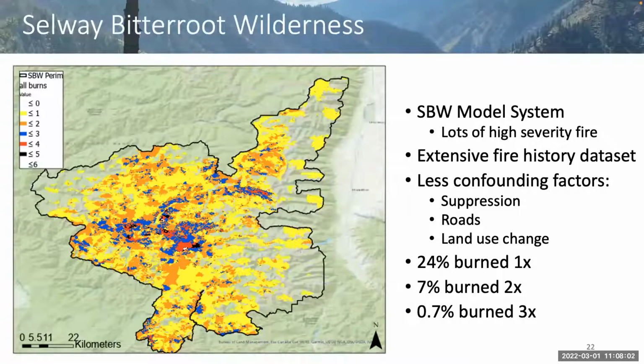And so why are we looking at the Selway? The Selway is a fantastic place to look at high severity fire because there has been so much of it. We also have an extensive fire history data set that goes back to the 1870s that I'm going to elaborate more on. And also, being in a wilderness setting, there's less suppression, there's less roads, and there's been less land use change, which leads to a more intact fire regime.